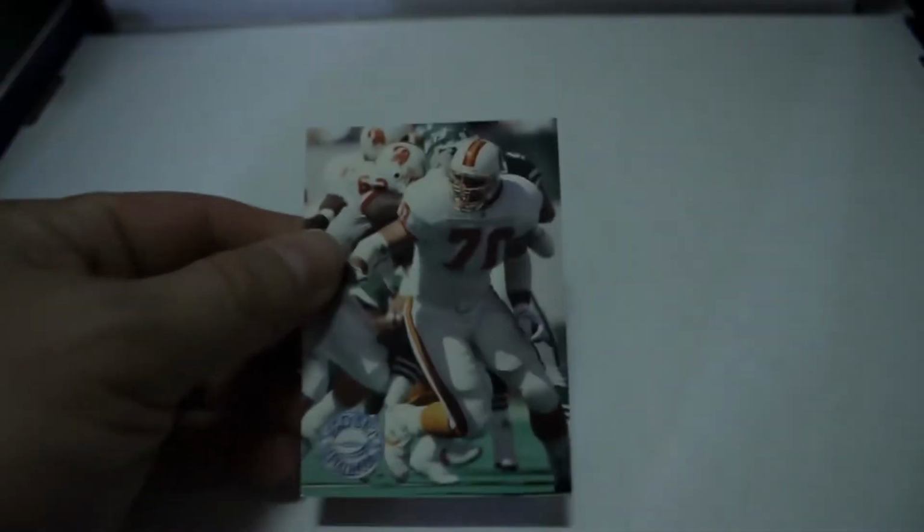Next up, Charles McRae, Reggie Langhorne, Ricky Jackson, Al Noga, Jeff Legman, Anthony Johnson, Willie Marshall, Steve Jordan, Ernie Jones, John Freeze, Henry Ellard, and finally out of this one, Steve Atwater. Alright, got about a handful left.